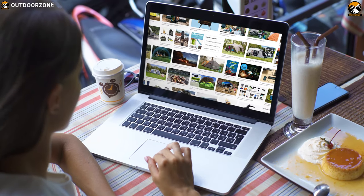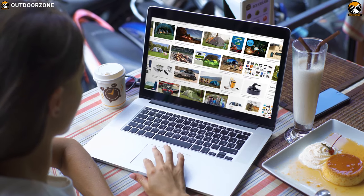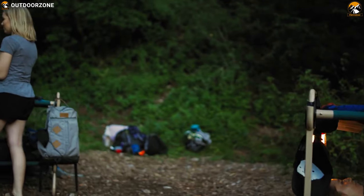There are a lot of family camping gadgets on the market, and to help you choose the perfect camping gadget for your trip, we have listed the top 10 must-have family camping gadgets that you should have to make your family camping trip convenient and comfortable.